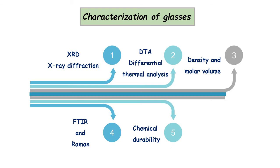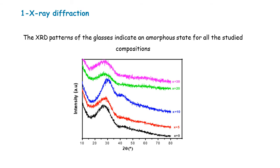The obtained materials were characterized by different techniques such as X-ray diffraction, differential thermal analysis, density and molar volume, infrared and Raman, and finally by chemical durability. Let's start with X-ray diffraction. The X-ray patterns of the glasses indicate an amorphous state for all the studied compositions.